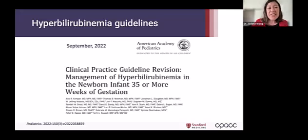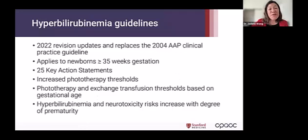I'm going to take a minute to talk about the new hyperbilirubinemia guidelines. So as you are familiar, in September of 2022, the AAP came out with a revision of the hyperbilirubinemia guidelines. This replaces the 2004 clinical practice guidelines for hyperbilirubinemia in newborns greater than or equal to 35 weeks gestation. So your 35 and 36 weekers who are late preterm would fall under this guideline.